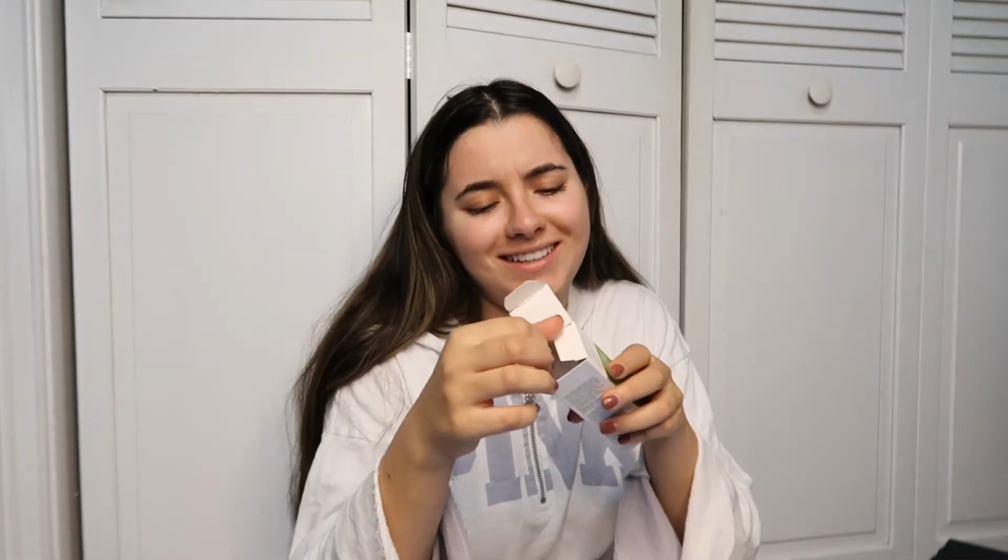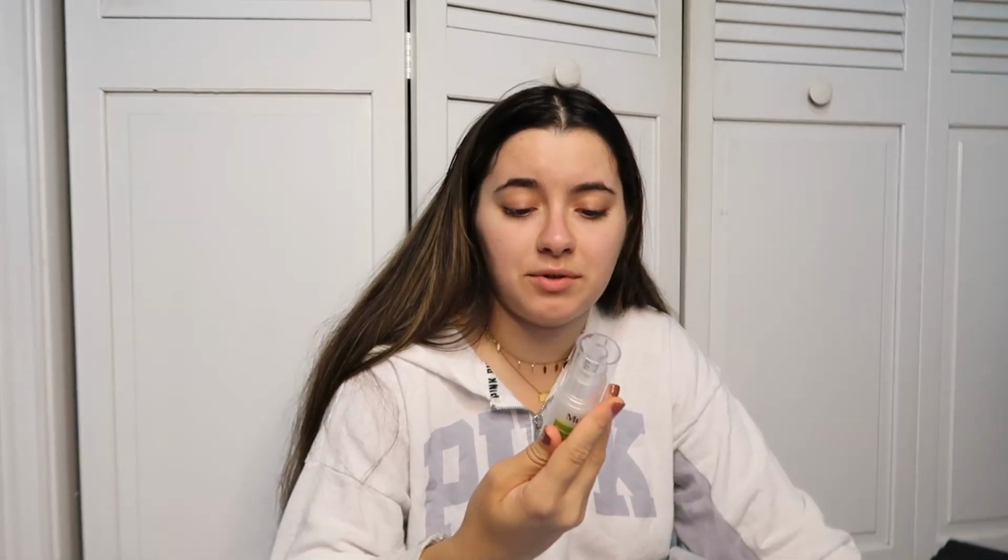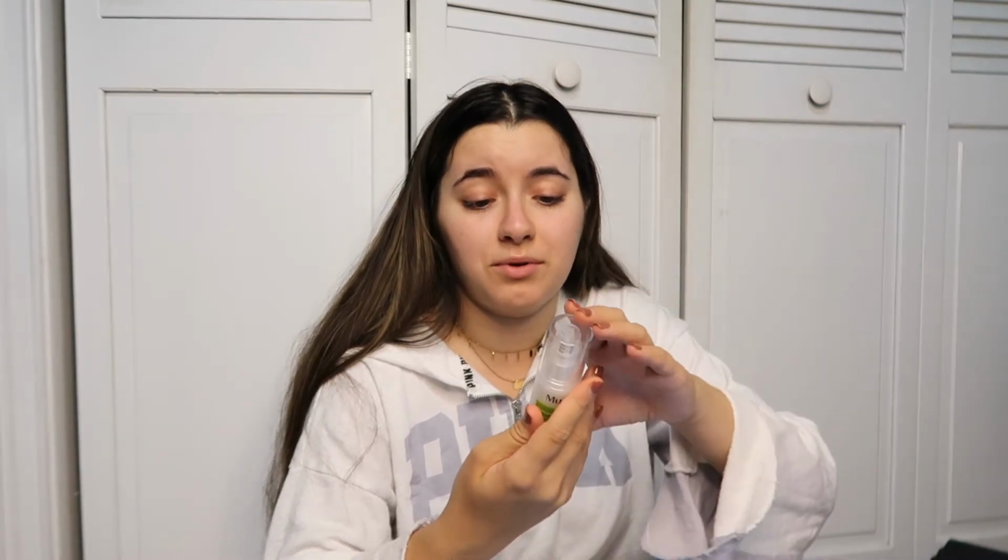Next is this Murad, why can't I speak? Murad Rapid Collagen Infusion. You just use this in your skincare routine. It's a fast-acting treatment to help reduce the appearance of wrinkles and immediately restore a more youthful appearance. Oh wait, I haven't even been saying the prices. So there's 2 more things in the box, but let's do a roundup so far of what everything costs.